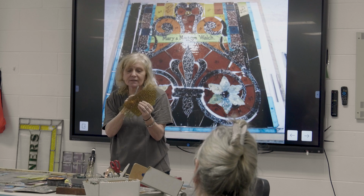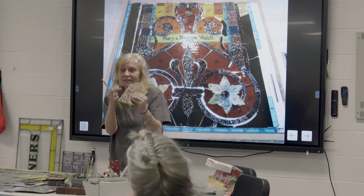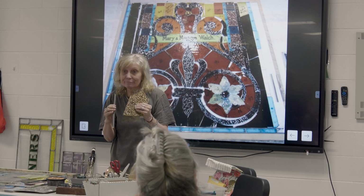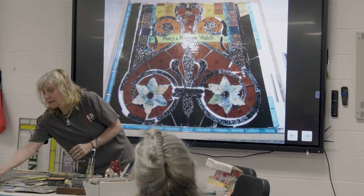Because most of your pieces might be 1/8 of an inch, or 3/16, so now you're adding a little bit more of a thickness there. So we use a high hard lead, and that's available. And that's what it's for.